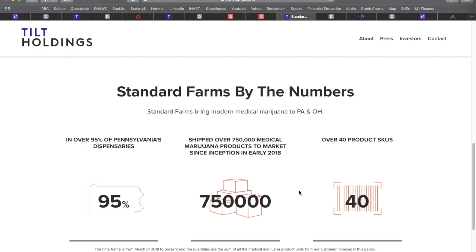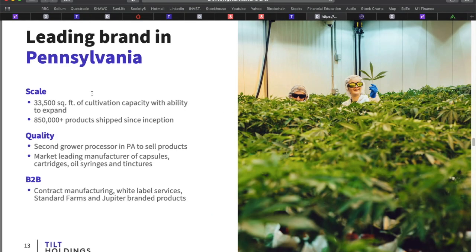They've shipped over 750,000 medical products since 2018, and they have over 40 different product SKUs. So when we talk about diversification, again, they're really spread out and they're not real focused on just one product or one vertical. As mentioned, they're based in Pennsylvania. They've got nearly 34,000 square feet of cultivation. This is actually where they grow the MJ.